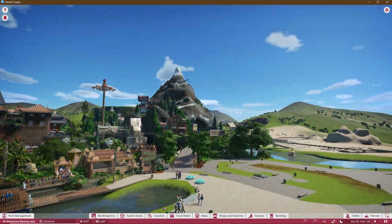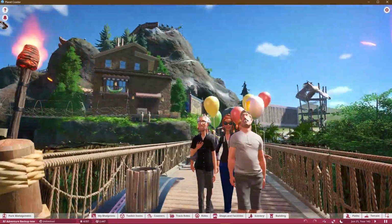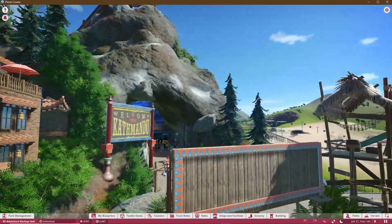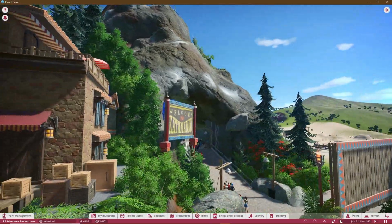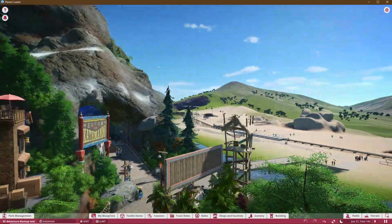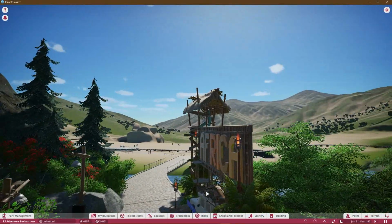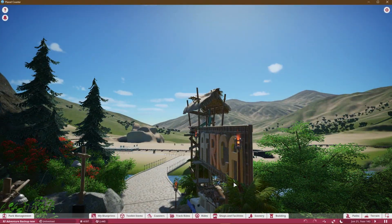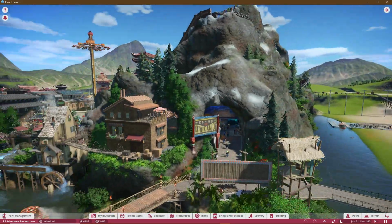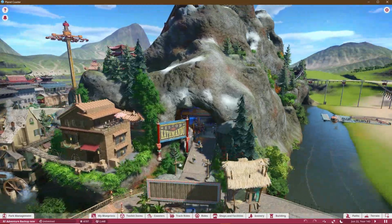So coming in from Africa, there's a bridge right here that enters into the mountain or cavern part of Nepal. You can see it says welcome to Kathmandu, and eventually, let me get the angle right here, this bridge will lead over to the Egypt part of the park, which I'm building right now, so we'll be seeing that next in the series as I post updates for you.